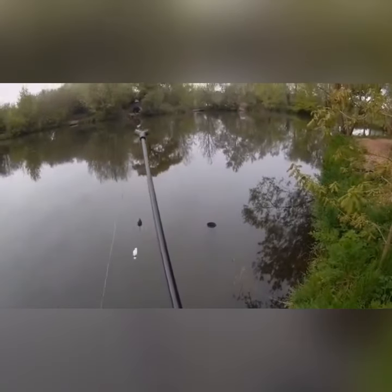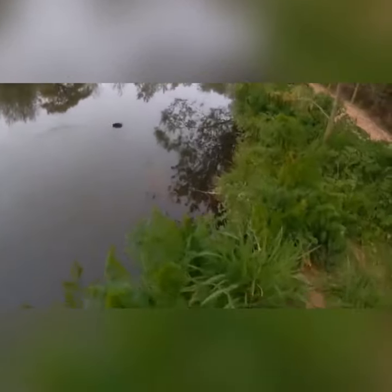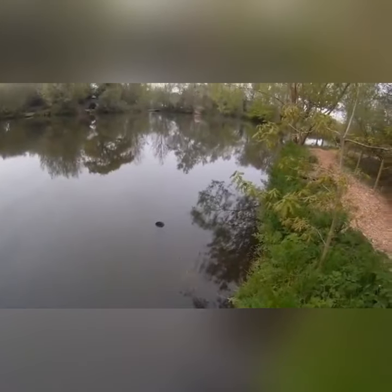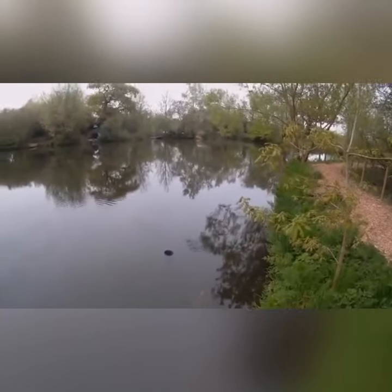So I'm just gonna lower this in, put a little bit of bait over the top, not a great deal, because they're not in here in massive numbers at the moment. I'm just fishing literally for a bite at a time. Shut that down there. Put a little bit of bait on it. Spread a few around.